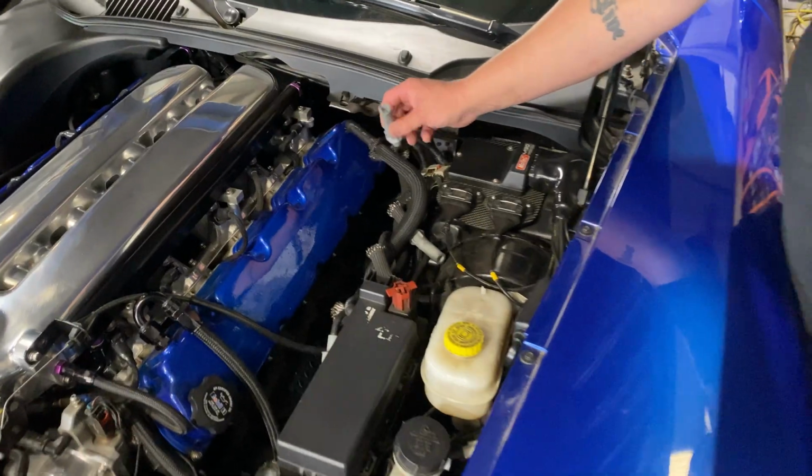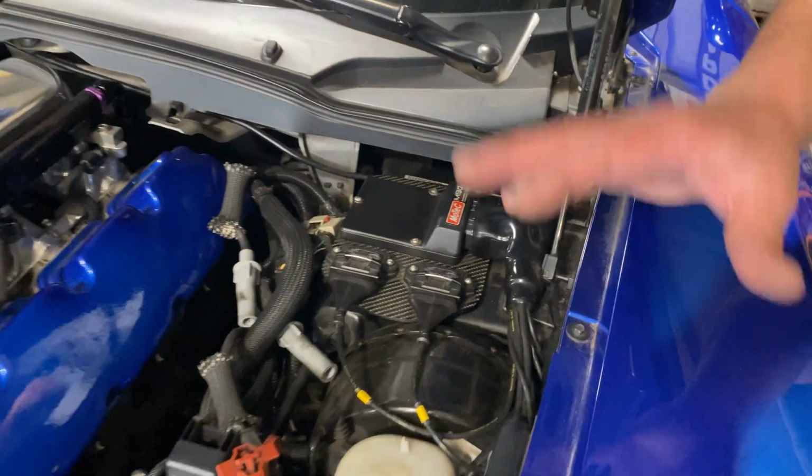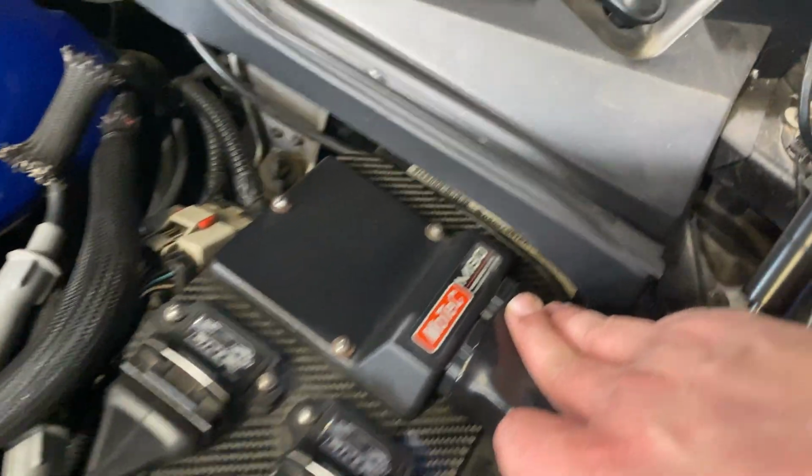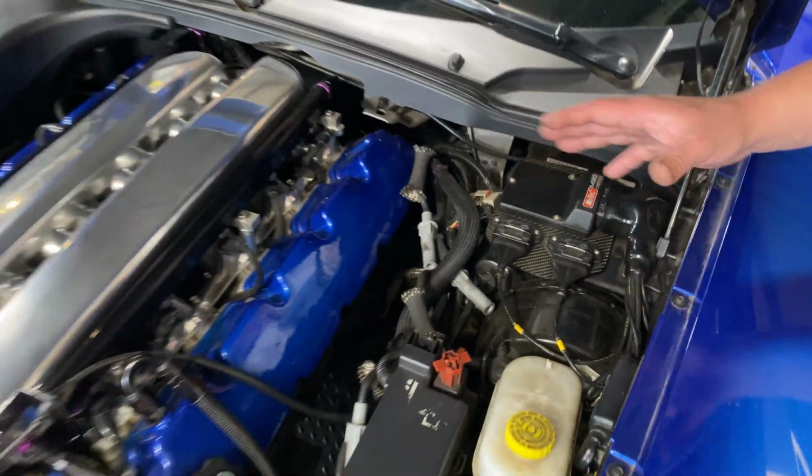Don't mind my messy coil wires over here. This is what I was talking about with the turbo modifications. Anyways, this whole setup runs on a standalone Motec M130 that was a plug-and-play kit from John Reed Racing. He outfitted it for my car in particular.